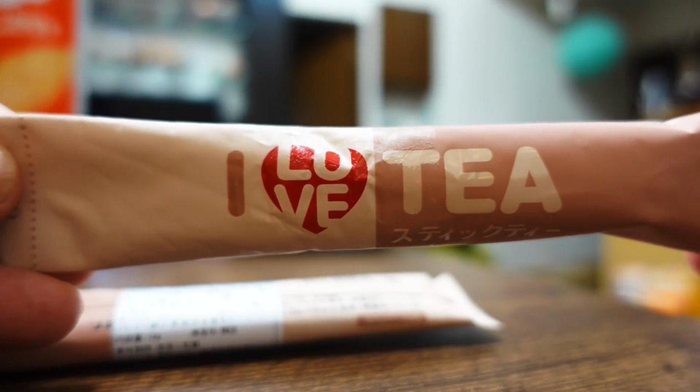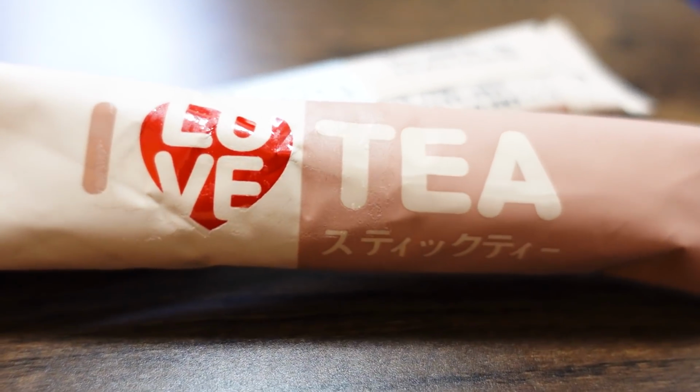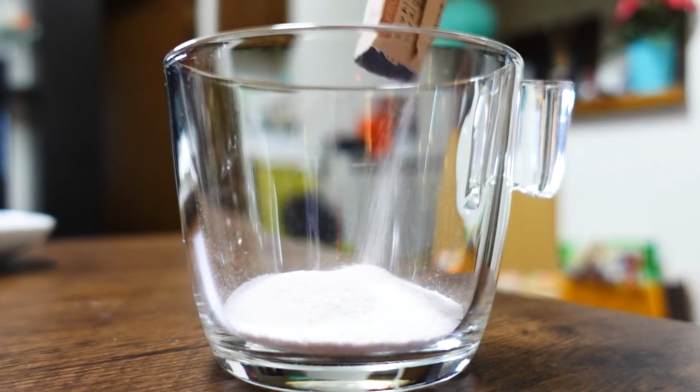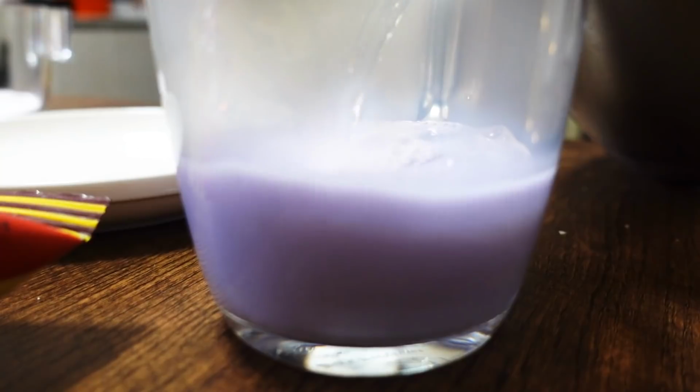The first one is tea. I love tea, stick tea. It's made with taro. Taro, yes. Purple yam. Yes, purple yam. I do like purple yam or sweet potatoes or taro flavored items, and so this is one of those instant mixes where you just add hot water to it, and as you can see, the color is beautiful.